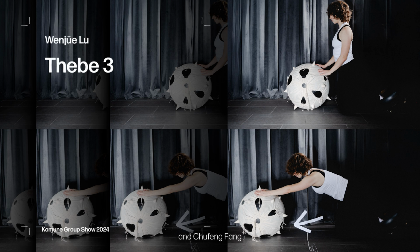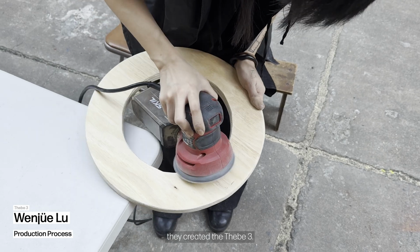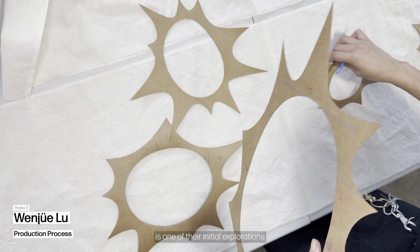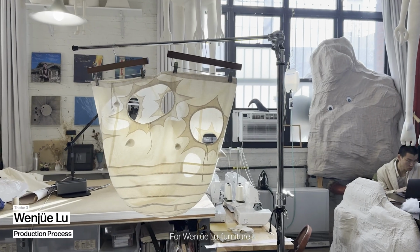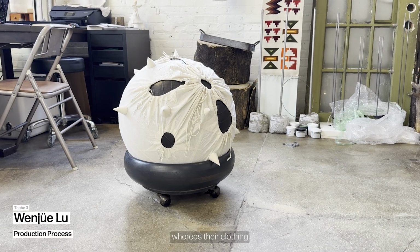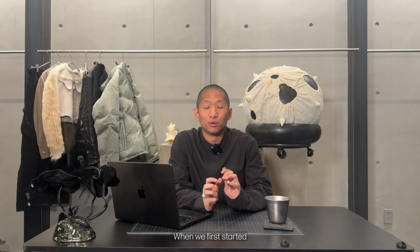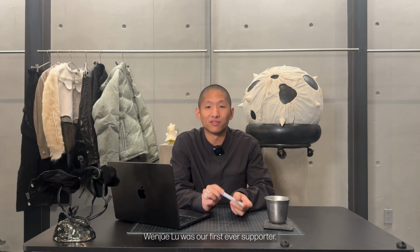Lu Wenjue and Fang Chufeng are the creators behind Wenjue Lu. For their contribution, they created Thebe 3. Thebe 3 is one of their initial explorations into furniture. For Wenjue Lu, furniture feels more like a pure artistic expression, whereas their clothing designs still require a degree of practicality. When we first started Komune, Studio Wenjue Lu was our first ever supporter.